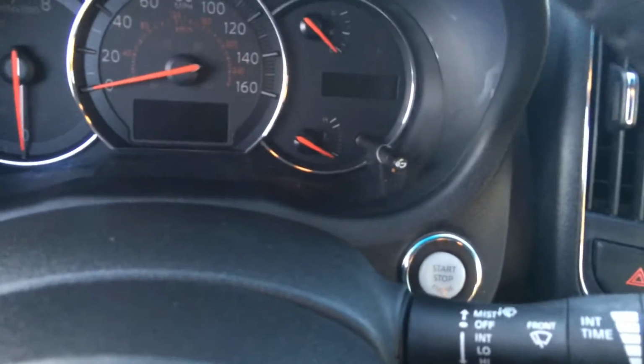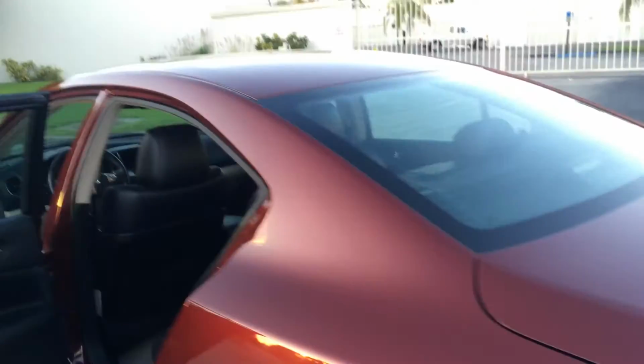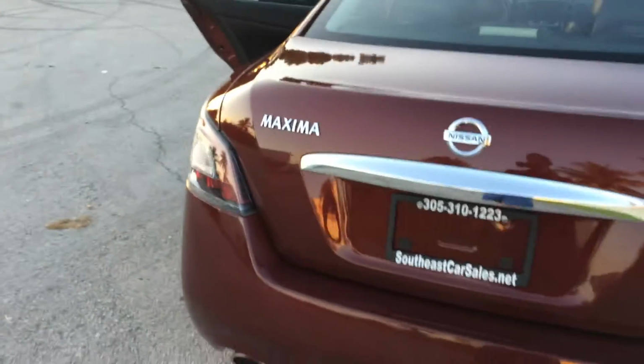Car is a push start. Okay. Take a look at the seat behind the driver. Again, very clean, no problems at all. The car was taken very well care of. Only has 29,000 miles on it. Black leather with red stitching. You have your window switch for the passenger in the back seat. Very clean car.